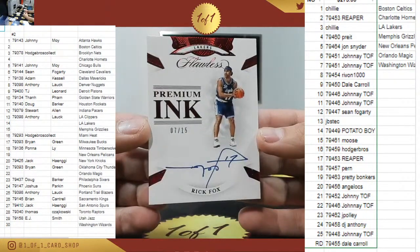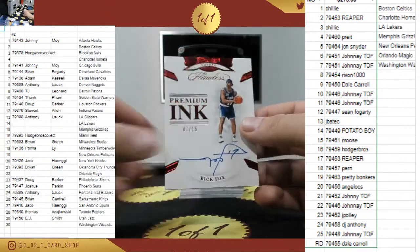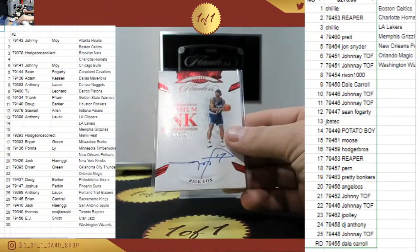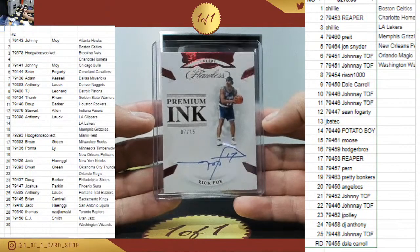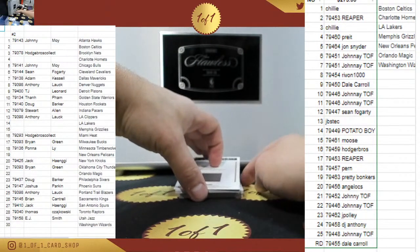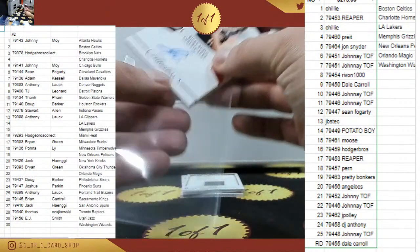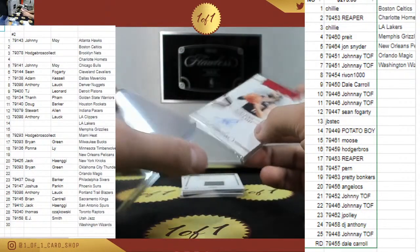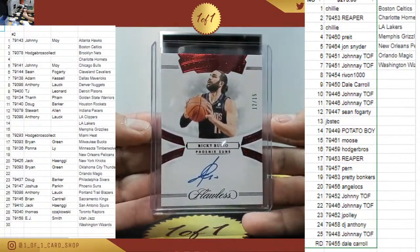Lakers hit. Rick Fox. 7 of 15. Going over to the serial number. That's Johnny. This goes over to the serial number. That is Johnny TOF. Rick Fox. 7 of 15. Next up, another Phoenix Sun, Ricky Rubio, 12 of 25. Josh Parkin. Yeah, I've got like 4 or 5 of them coming, dude.